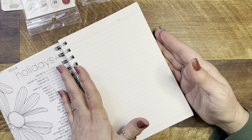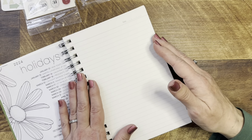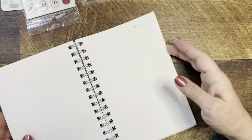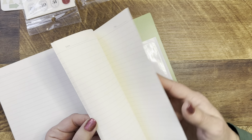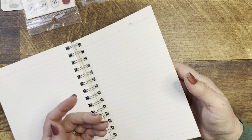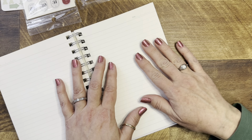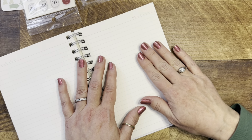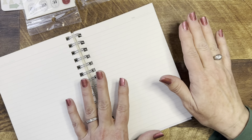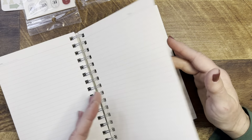So the front will be meeting notes, to-do lists, tasks, day-to-day activities. But I'd like to have a section here in the back, and I don't need that many pages, I don't think, where I can make note of the conversations or the things I want to talk about with folks when I'm having my one-on-ones with either my managers, my vice president, or the folks that are reporting to me for different projects, or on my team.